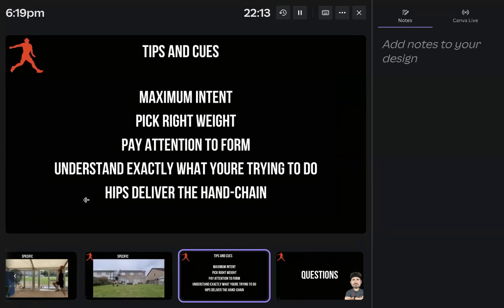We need to pick the right weight. Now, a good rule of thumb here, when we're going overhead, I'm not a massive fan of going too much over 2K. We don't need it too heavy that a lot of mechanics break down. You go into extension at low back, those sorts of things. So 2K is about right. Younger guys, probably under 16, 15, I'd probably just be sticking to 1K. And then if we're doing shot put or the global work, we can be going between 3, 5, 6K. That's absolutely fine.